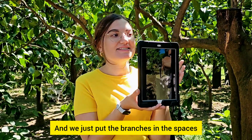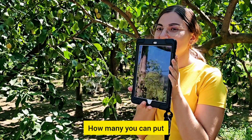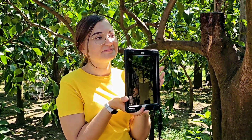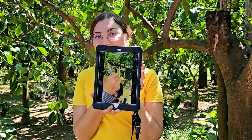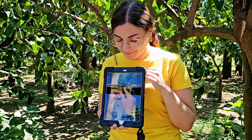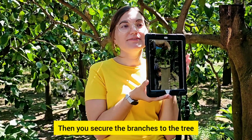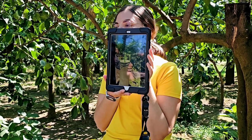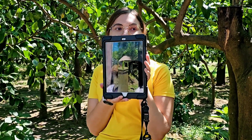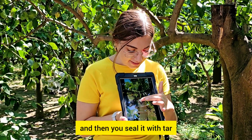And we just put the branches in the spaces that you created. How many can you put? It really depends on how big the trunk is. Then you secure the branches to the tree, you tie everything with a rope. And then you seal it with tar.